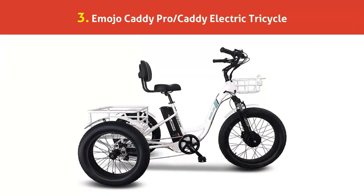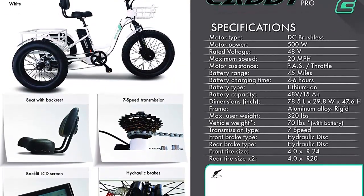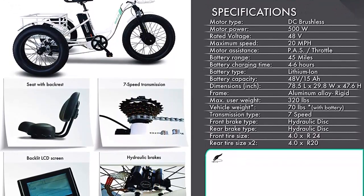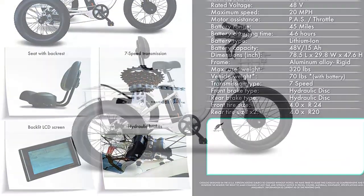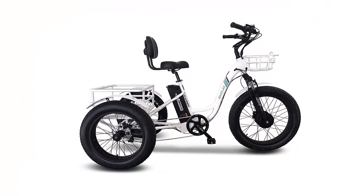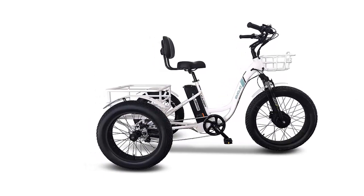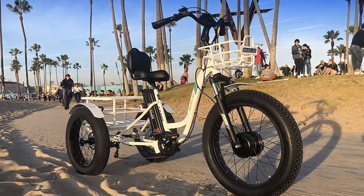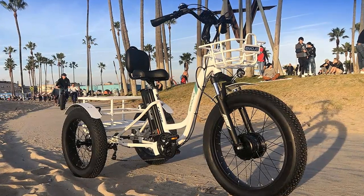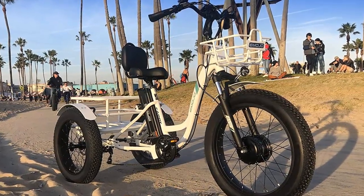Our list at number 3. Emojo Caddy Pro Electric Tricycle. Upgrade features. This new Emojo Caddy Pro is loaded with amazing advanced features such as 7-speed transmission and hydraulic brakes, also a large seat with a backrest that supports your back during the ride. Powerful and capable. Powered by a 500W motor and 48V battery, the front basket and oversized rear cargo are ideal for carrying heavy stuff, storing groceries and shopping duties, or giving your pet a ride.